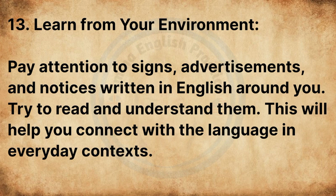13. Learn from your environment. Pay attention to signs, advertisements, and notices written in English around you. Try to read and understand them. This will help you connect with the language in everyday contexts.